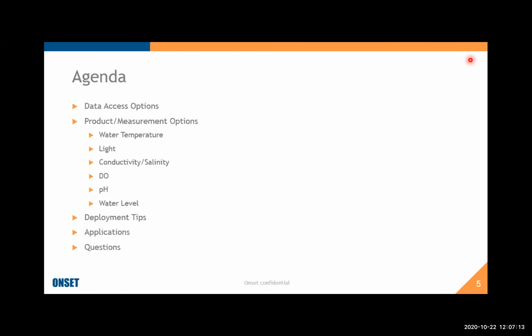So for today's agenda, we'll look at some of the data access options and really how we're retrieving our data from some of these loggers. And then we'll get into product specific. We have water temperature loggers, light level loggers, conductivity and salinity, dissolved oxygen, pH, water level. We'll get into some deployment tips and then finish off with some customer applications, and then leave it open for a Q&A.